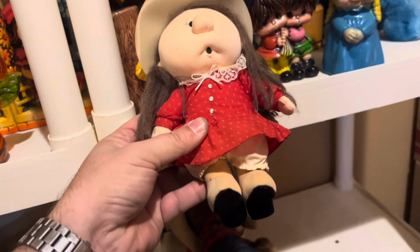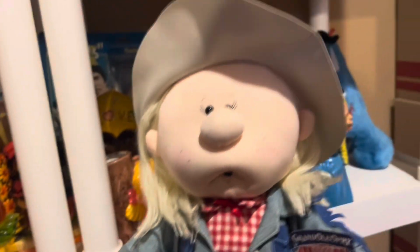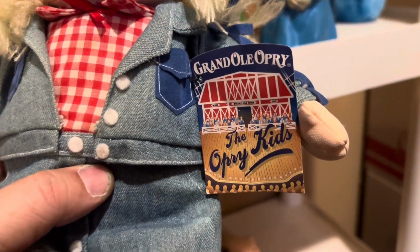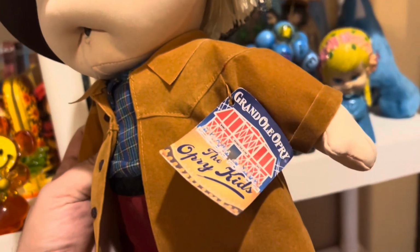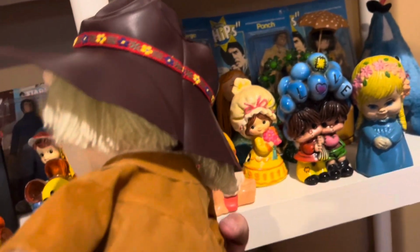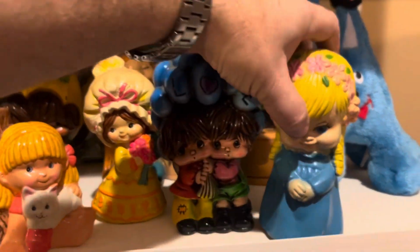And then we have these dolls. They're from the Grand Ole Opry called Opry Kids. The small one's worth about $15. And then the larger ones, the girl, she's worth about $25. She still has her original tag on her. They're in really good shape too. And then the boy, he's worth about $25 as well. I would think these were worth more than that. These are really nice. All right, then we're going to move on to some 70s figurines.